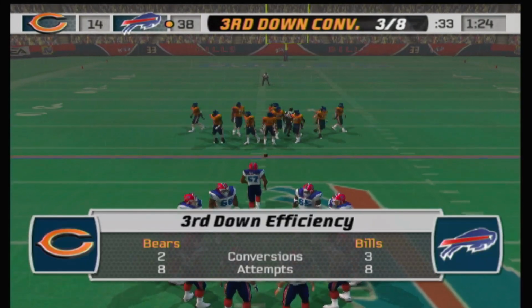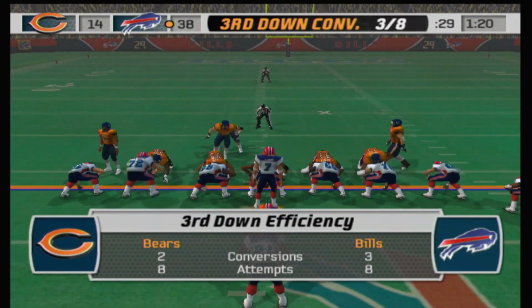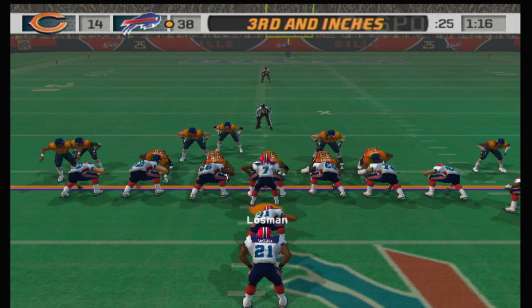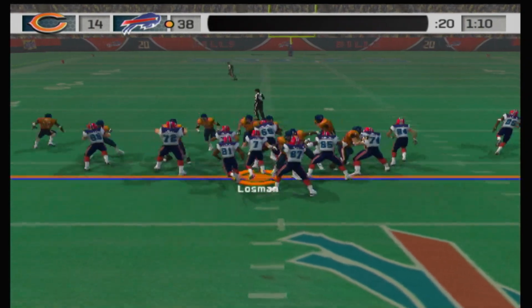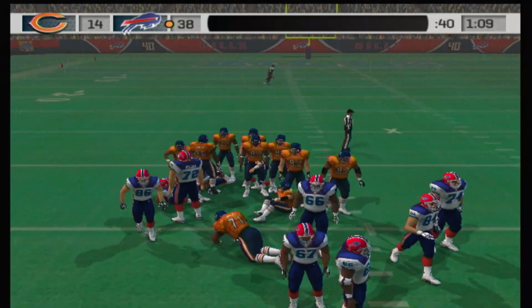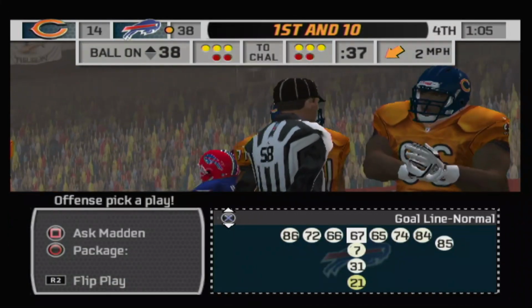Third down, they have to reach the 41 to convert. Set! Let's turn it up, D. It's a sneak. Johnson tackles him, but not before the first down is reached. So they utilize his running ability, and it nets them the first down.